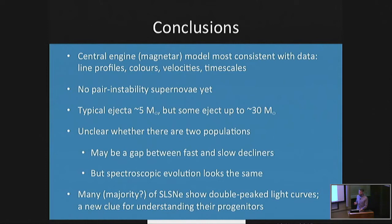In fact, both classes show these early time double peak light curves, which may be present in the majority of superluminous supernovae. And that's me. Thanks a lot.